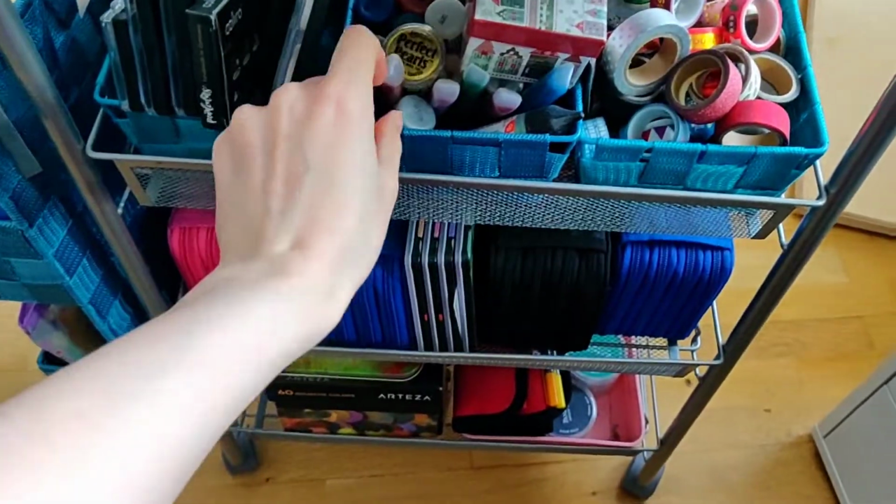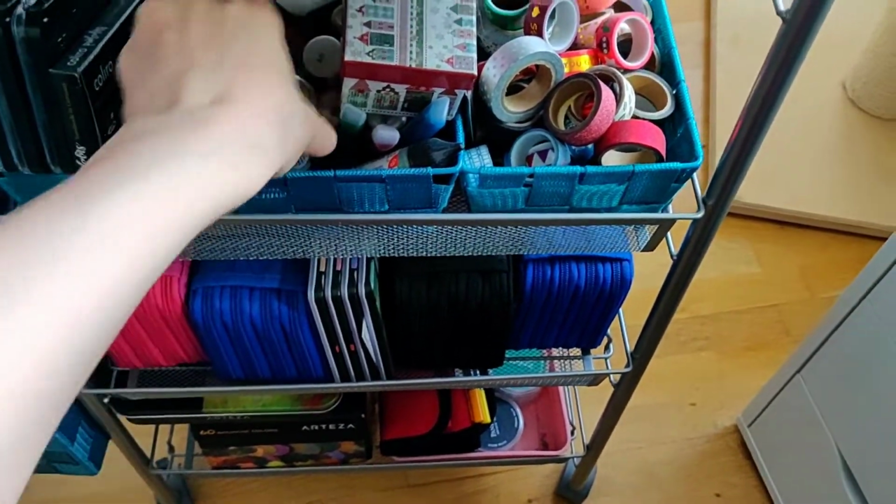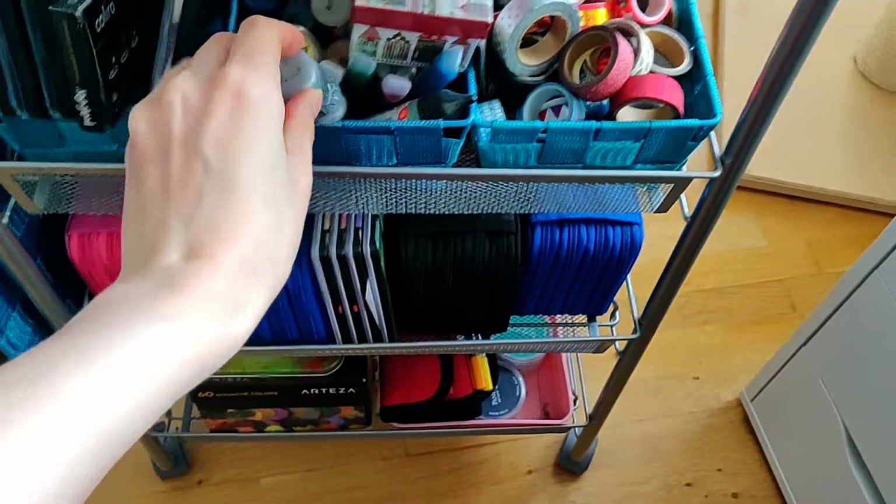Oh, and here are all the glitters I have. Look, I have all the stickles in here.